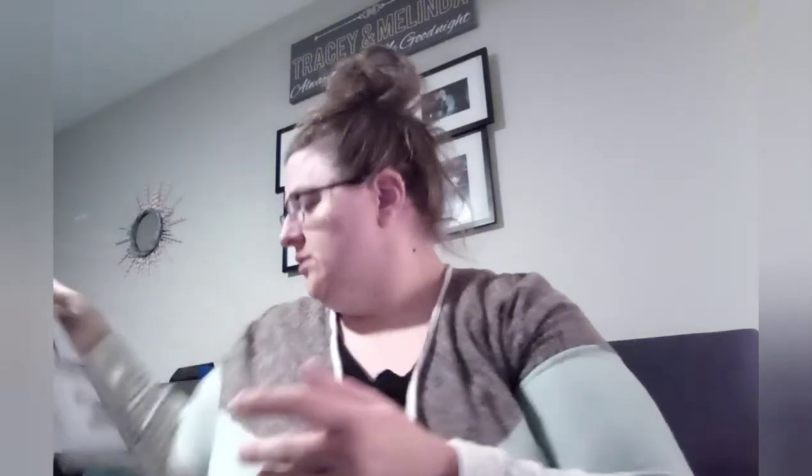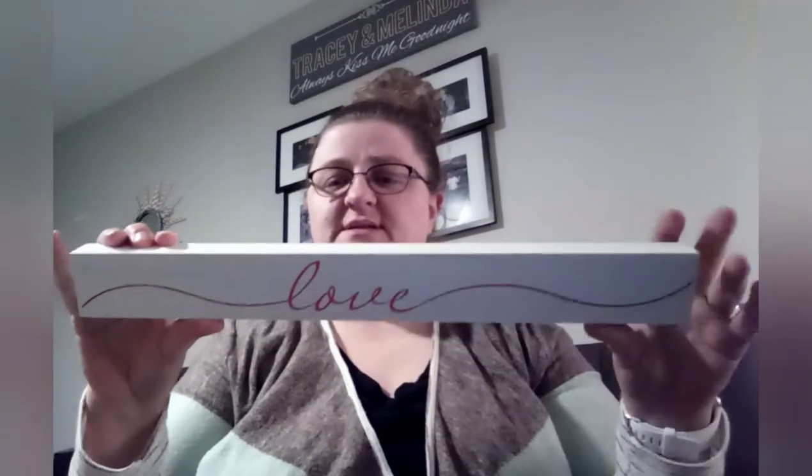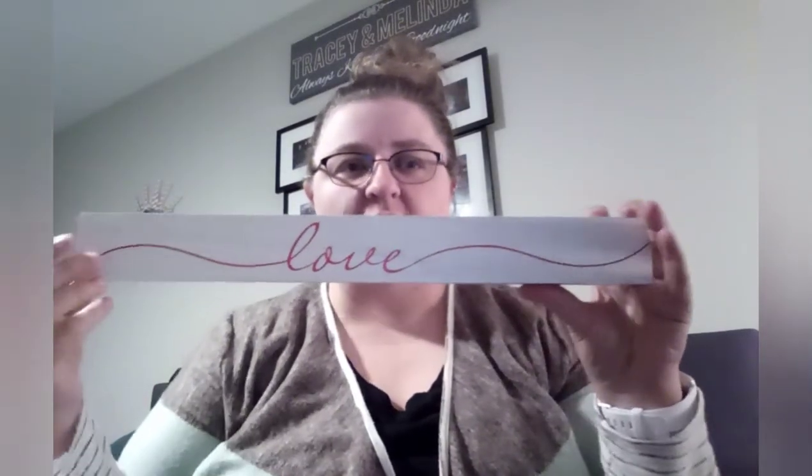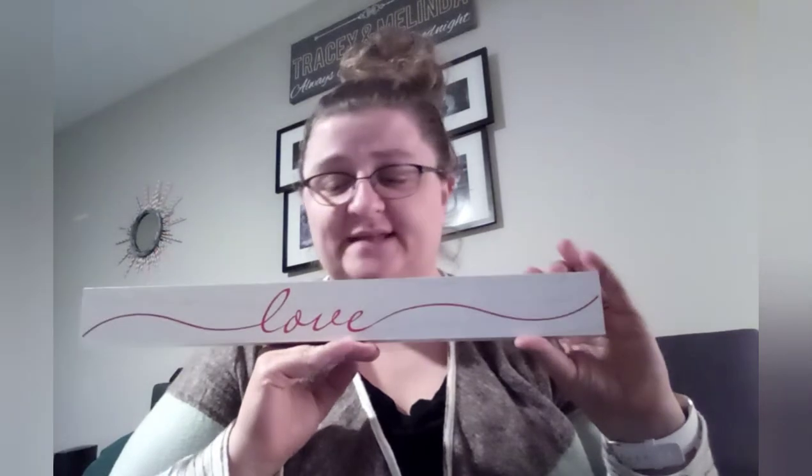So that is all I have. Oh, and then they have the big wooden decor pieces. We just got the one that says love in the script font. I really liked that. So I can just throw it up just as is when I decorate for Valentine's Day.